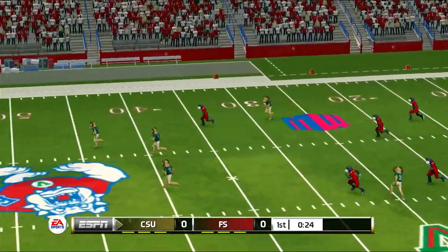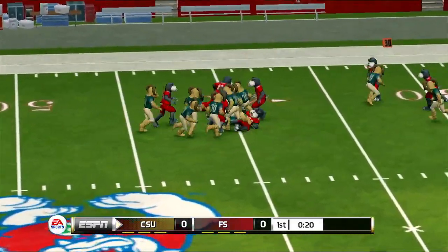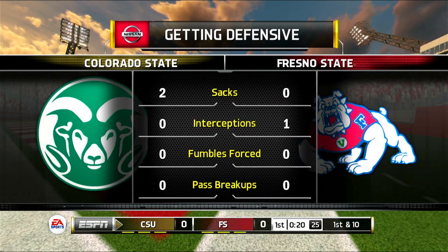He gets it away, and this is a really nice punt. Brought down at the 41. Well, this has really been stingy by both of these defenses. And the question is, can they keep this pace up, though? I think that's a big challenge for them to be able to continue to play like this.